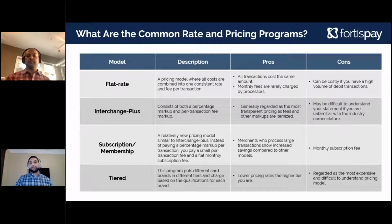The benefit to tiered pricing is that it presents rates and fees in a very simple, easy to read format. However, again, going back to the balance of simplicity and complexity, the simplicity of this pricing model makes it, I guess, a bit opaque and potentially expensive.